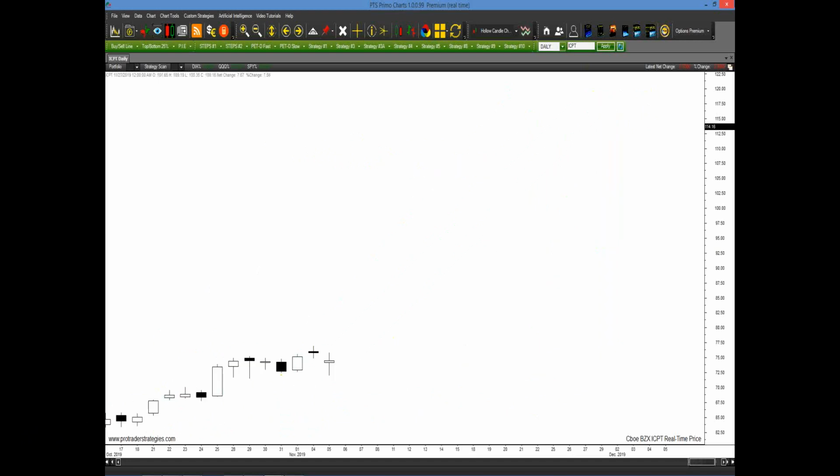All right, here's another example. ICPT, okay? This was coming into November. It's kind of firming up here. It's slowly but surely going up. Maybe you think it's about to roll over. We have a little doji here. Maybe that's the top of this uptrend.